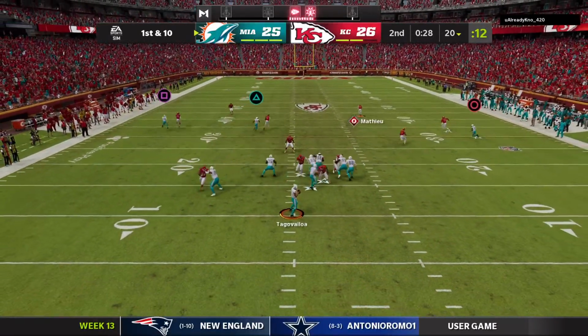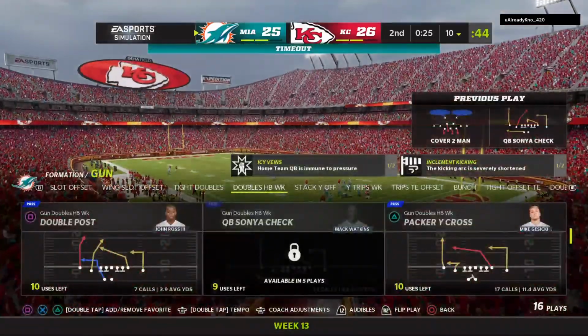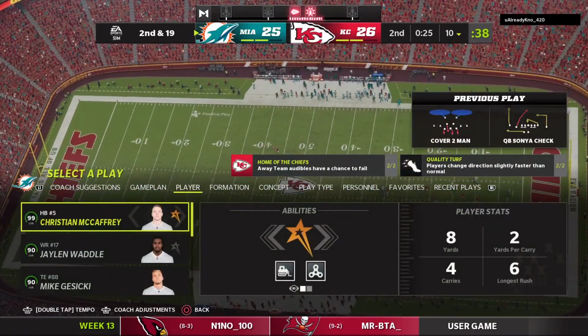Trying to shake off the interception from the last drive. He'll look, and the Chiefs are going to get him. Now the Dolphins going to burn the first of their timeouts as they'll stop it with 25 seconds to go here in half number 1.